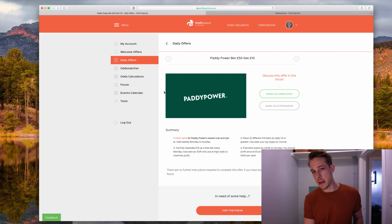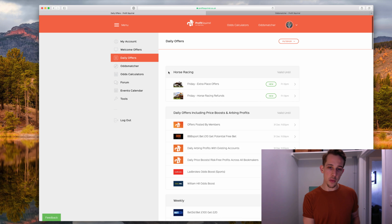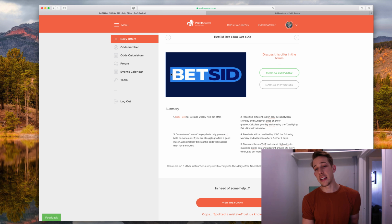So that's easily hitting your £500 a month target just by using these weekly free bet clubs. There's a great free bet club which has just come out recently, and I just want to highlight that one to you. It's this BetSid bet £100, get £20 free bet club. An important thing to note is that you have to place 5 £20 bets at odds of 2.0 or higher, and those have to be in-play bets.